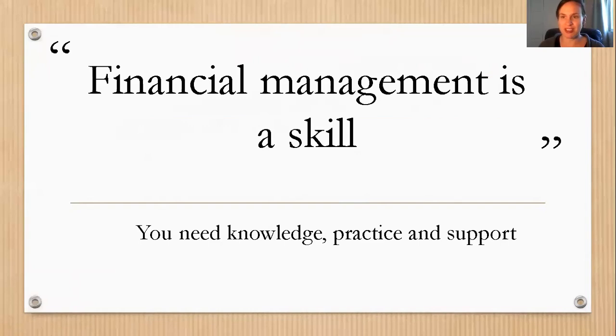So since this is a child development class that doesn't have a lot of child development information in it, we're talking a lot about management and supervision. This is a skill. So you do need knowledge. You need to know the basics of being able to add and subtract and then also how to use some kind of system. Excel can be really difficult for some people, and that's why there's Quicken, QuickBooks, payroll systems, all those types of things where they take out the guesswork for you.